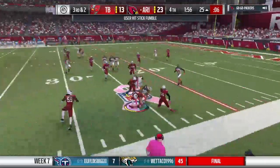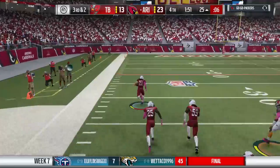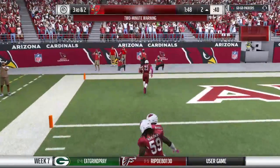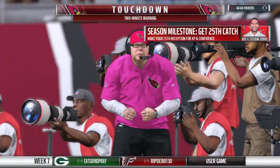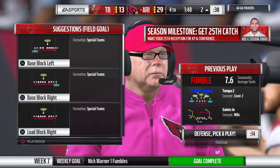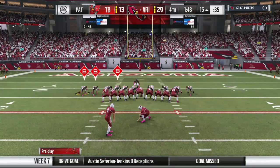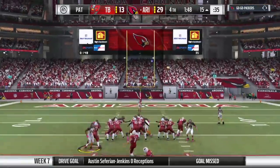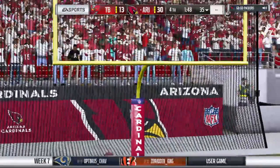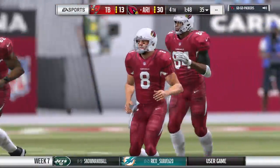Nah, this punk fumbles the ball. This nigga fumbles the ball. Come on, man. It's all good. It happens. All right, nerd alert. I got you. Yeah, we see each other. I see you again, buddy. Good game, though. Good game.